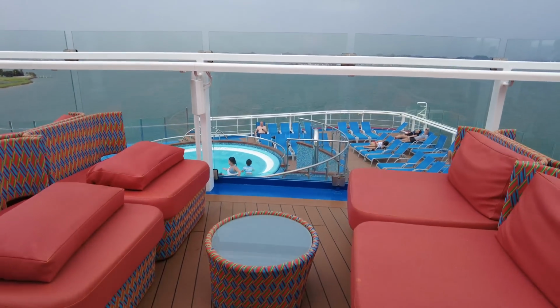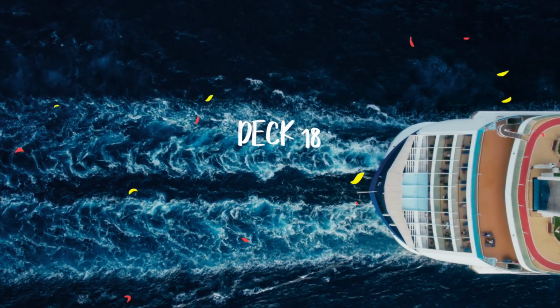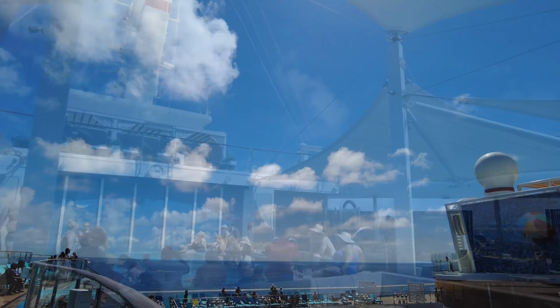Only 2 more decks left. You guys were doing great. Deck 18 is split into 2, and you want to make sure you use the correct elevators or you have to go back down and walk to the other elevators. We definitely had to do that a couple times.